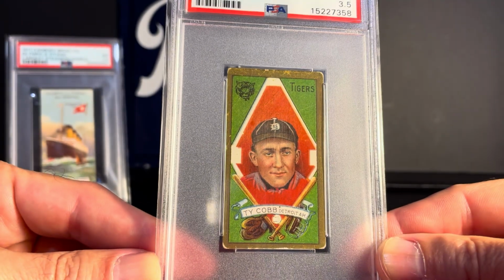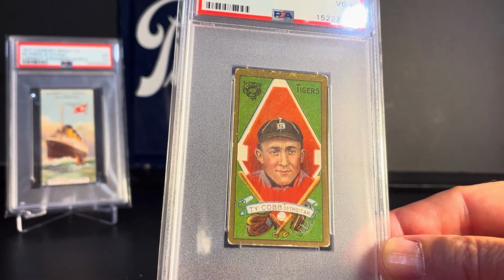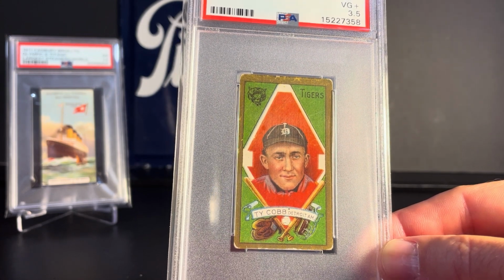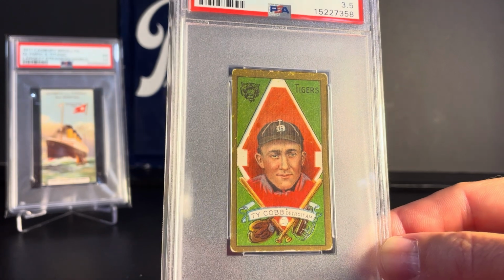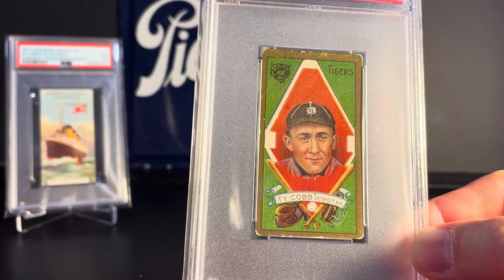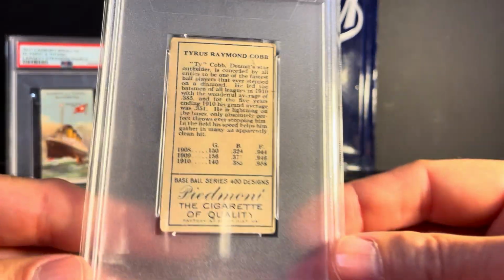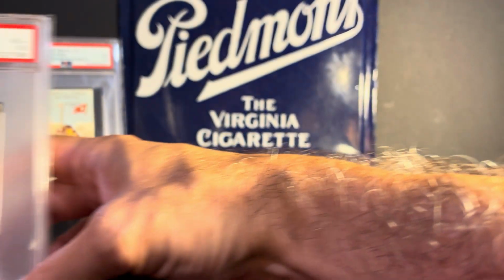Just a general note on trading. It is a really good way to acquire cards that you may not be able to purchase outright, if you don't have the cash or whatever. But when you bring stuff to trade, particularly with dealers, these trades, I'm pleased with all of them. I feel like they worked out for me, but you also have to understand that dealers are there to make a profit, not to break even. So sometimes if you give up a little bit more, you're more likely to be able to accomplish a trade with a dealer. But I was able to move, I think it was 3 or 4 cards, and get the Cobb there.